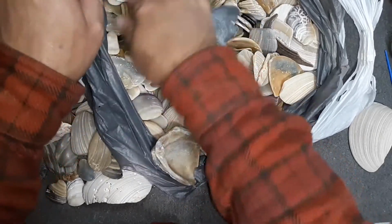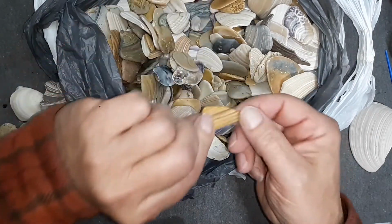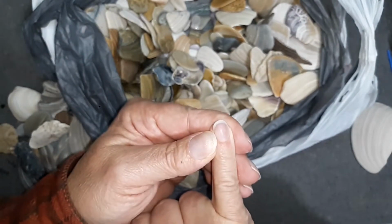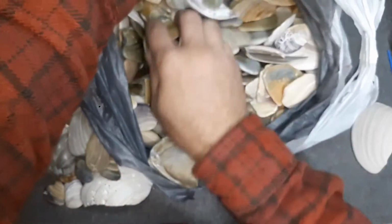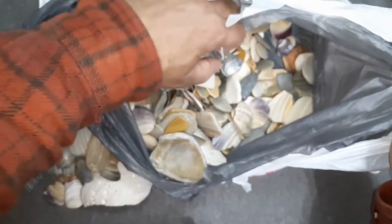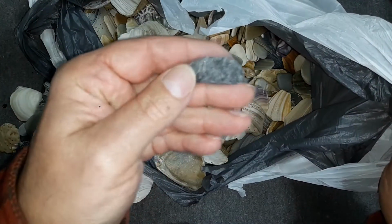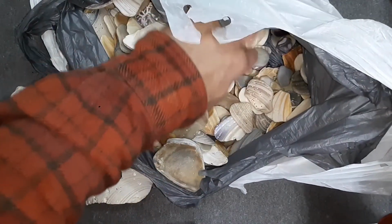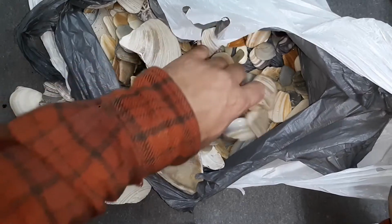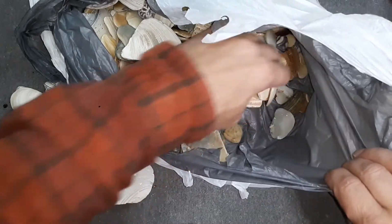Because sometimes I didn't find a whole lot of little rocks, and other times it was just these tiny, ooh, look how pretty that one is. These tiny thumbnail size ocean pebbles were all over the place. And apparently there's not many bigger rocks in this bucket, bag, and this one doesn't seem to have that many little rocks.